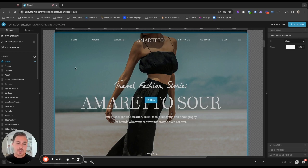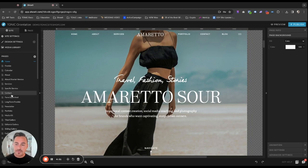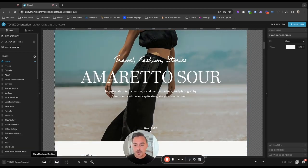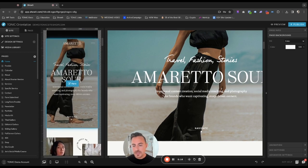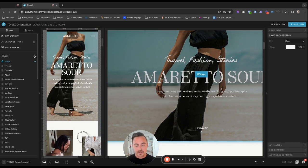When you log into Showit, you're first going to land on your homepage. On this left side, you're going to see a bunch of settings, and then on your right side, there are also going to be settings. So the left and right panels are where a lot of the magic happens. And then right in the center, you're going to see your design. Down here, you're going to see show mobile and desktop. So if I click on that, you're going to be able to see what your website looks like on mobile and what your website looks like on desktop.